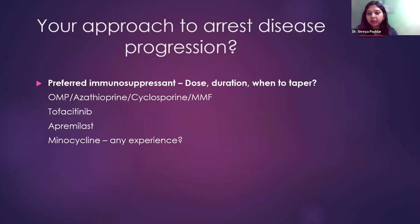When to start tapering? The interval is usually 4 to 6 weeks. I usually give it as a single dose for 4 weeks, say, and then I slowly taper it, usually every 4 weeks. So even if after 4 weeks the patient has not achieved disease control and it's still increasing, what would be your next step?